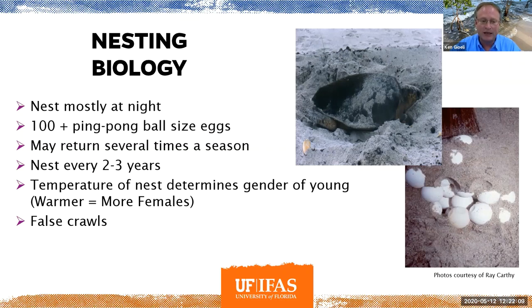So the hatchlings are more likely to be female the warmer the nest is. So if you get upwards of 87, 88 degrees, you're going to start having that imbalance where you have more females emerging out of the nest rather than having that 50-50 balance.